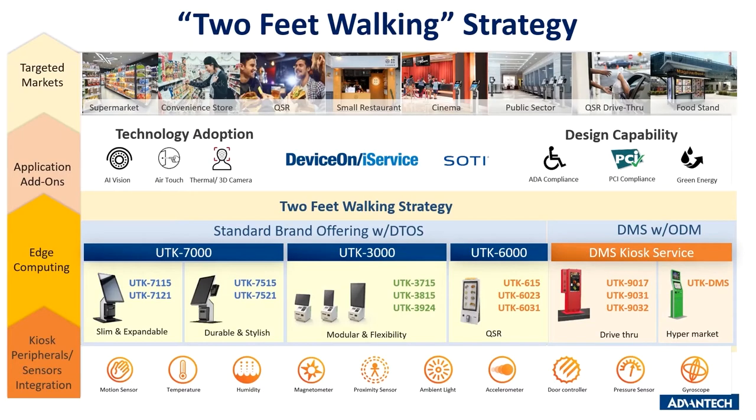From a strategy perspective, we will use a two-feet working approach to grow sales and market penetration globally. One foot works on standard product setting for the channel and brand business. The other one works on DMS ODM service. For UTK 3, 6, and 7 product lines, we offer a DMS service in addition to off-the-shelf products, which allows our customers to modify the product to accommodate their brand identity.